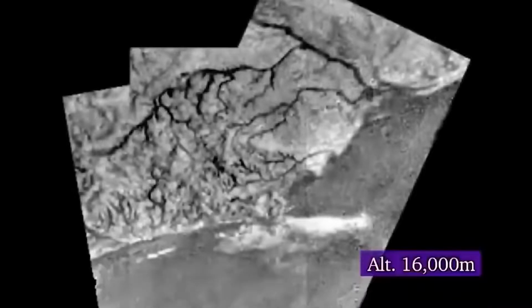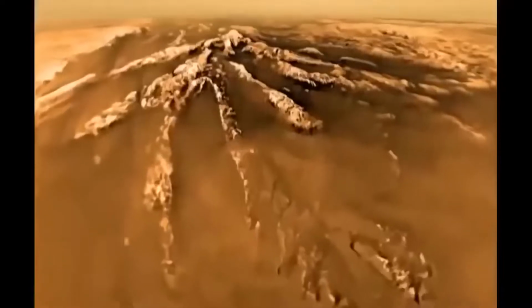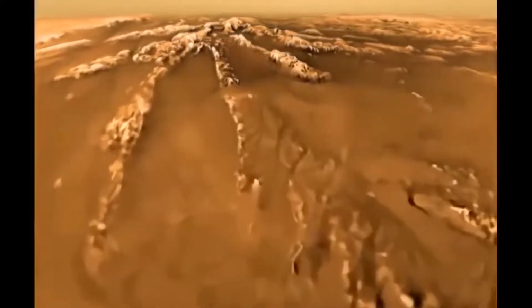These images of Titan's surface were taken by Huygens from 16,000 kilometers up. Black veins, like the branchings of a river, are visible. It does look as though they are flowing to the mouth of a river. Now, from 8,000 meters above Titan, it looks just like the sort of coastline we're used to seeing on Earth. Finally, the landing.